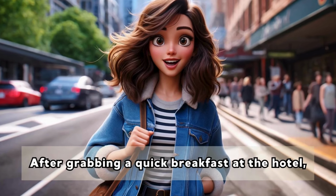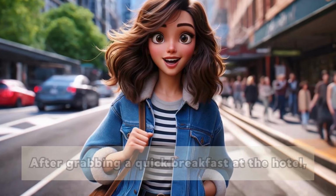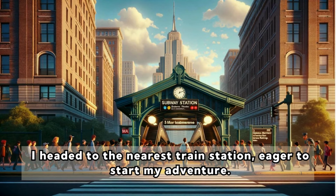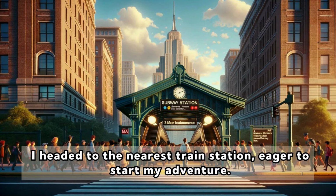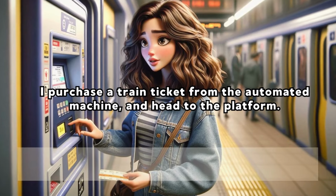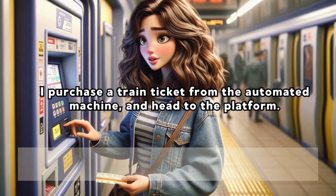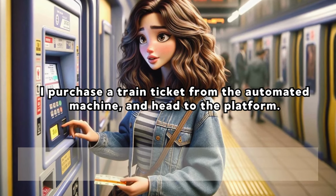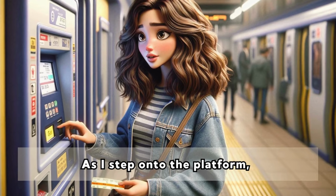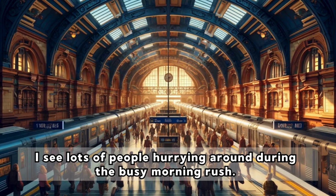After grabbing a quick breakfast at the hotel, I headed to the nearest train station, eager to start my adventure. I purchase a train ticket from the automated machine and head to the platform. As I step onto the platform, I see lots of people hurrying around during the busy morning rush.